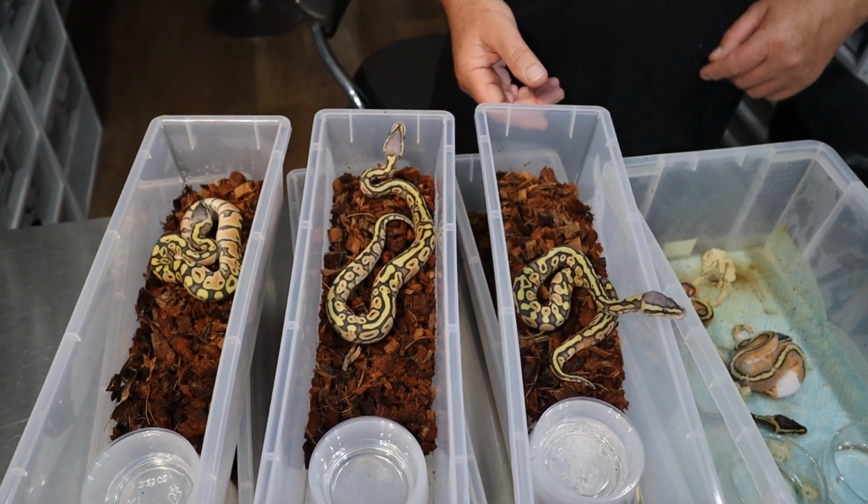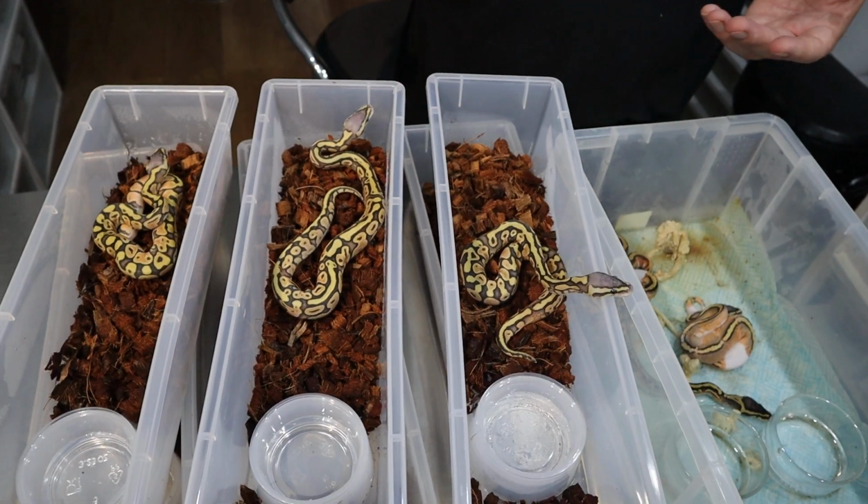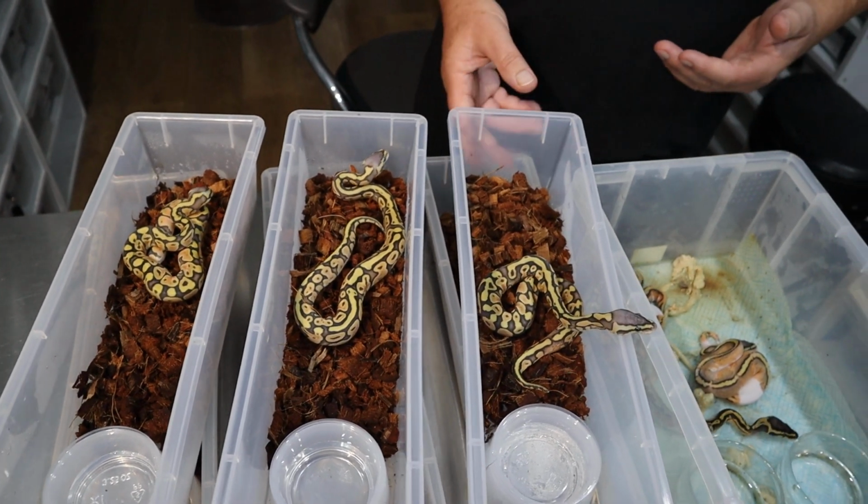So there are three fireflies. Yep. But look how chilled they are. They're not striking me, they're not biting me, they are ultra chilled.